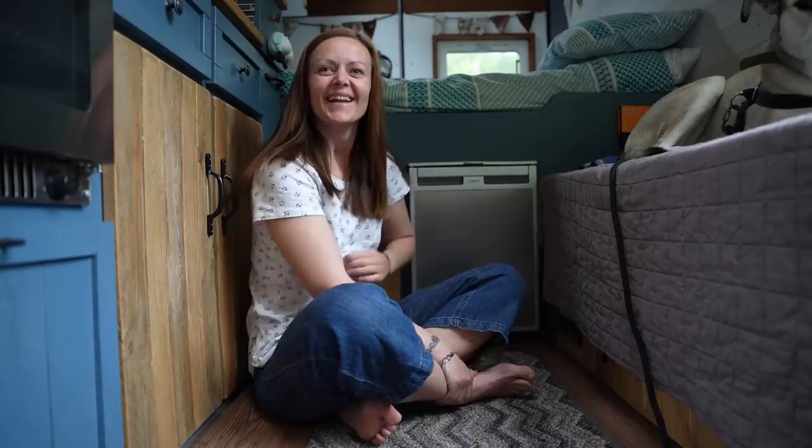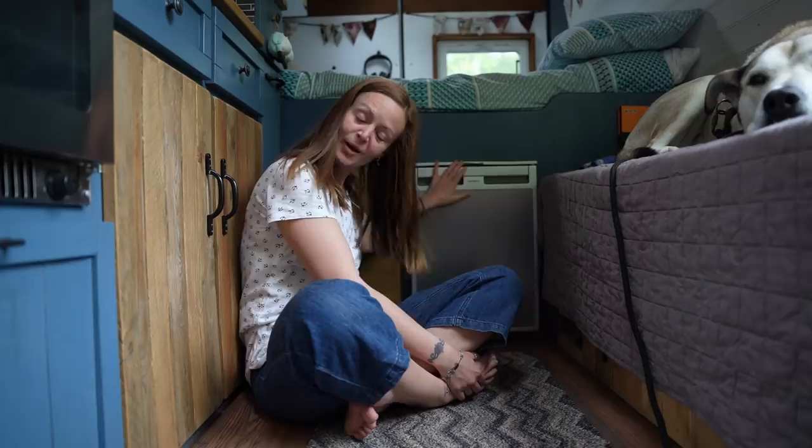Anything else you want to add on the fridge? Apart from that, I love it. Just wish Lou had done a better build on it, really.